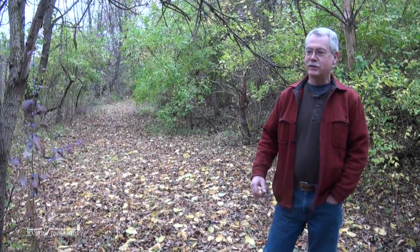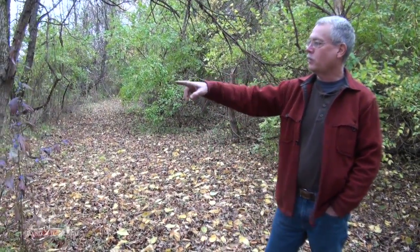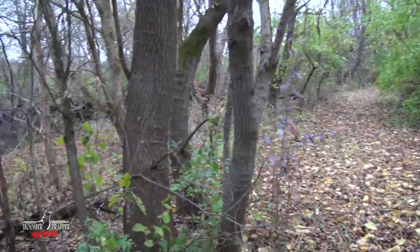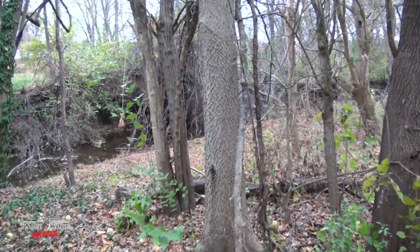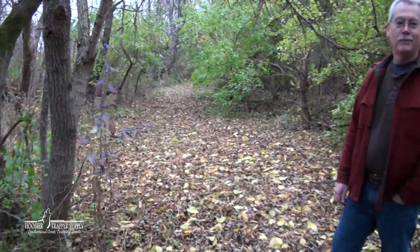Basically, we're in farm country, clearly. For those of you that have ever been to our shop, you know we're in farm country. This is kind of a brushy thicket that happens to be along a creek. And this is actually the creek that's right across from our shop. So it's one of our classic locations, so we can just run across the road and set traps and have a good time for a little bit before work.